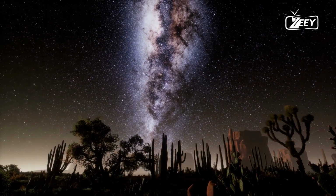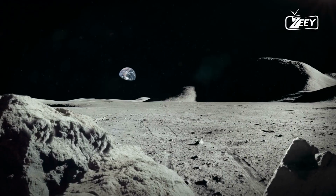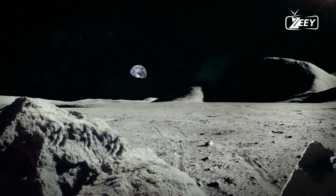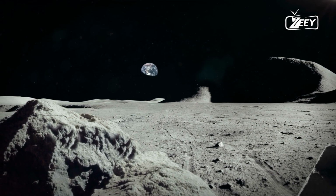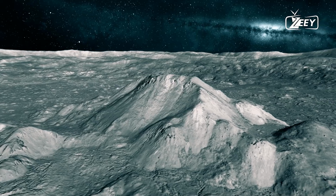Close-up images of Earth, such as this bird's-eye view of Antarctica during the day, with the darkness of night rolling in from the side, were also captured. The thin envelope of Earth's bluish atmosphere following the curvature of the planet serves as a reminder of our fragile existence.